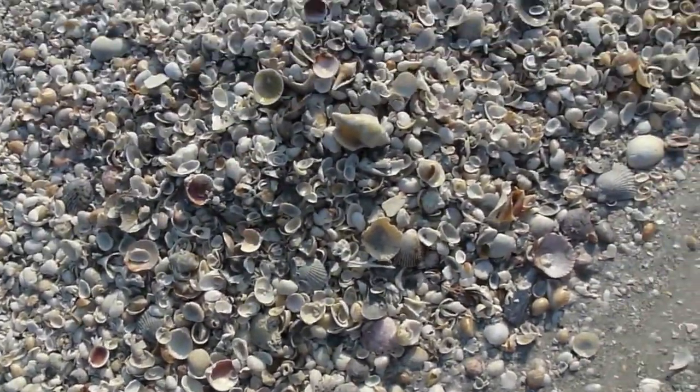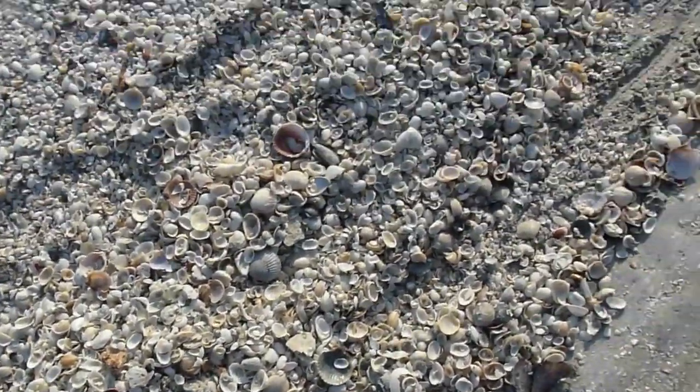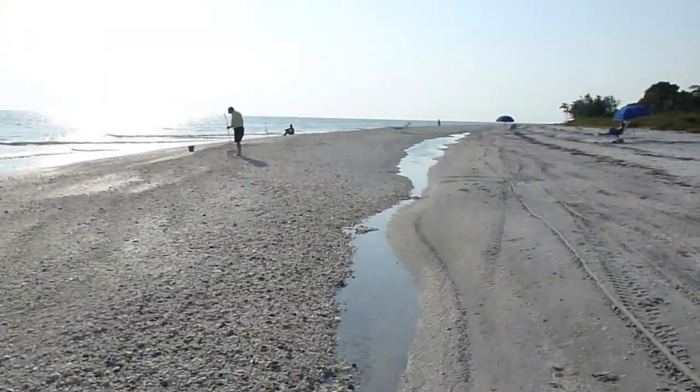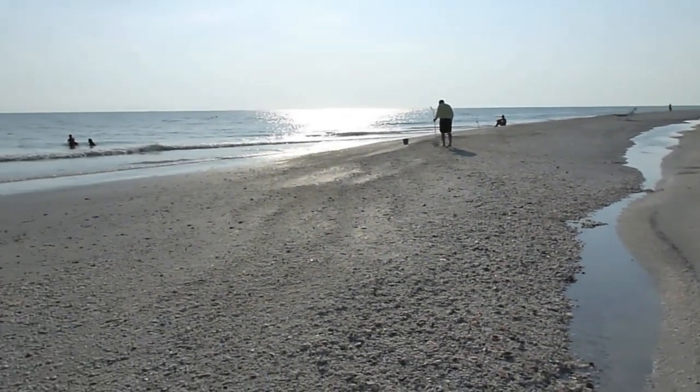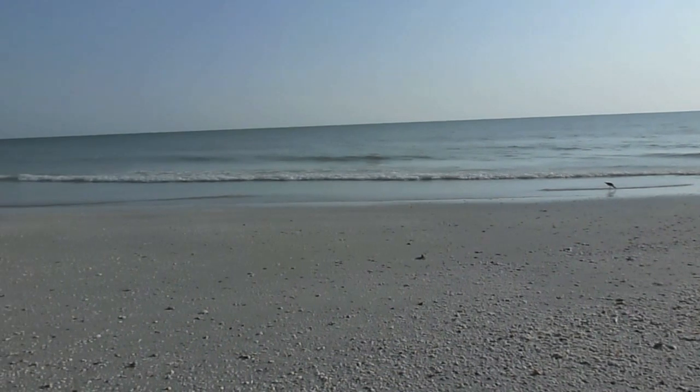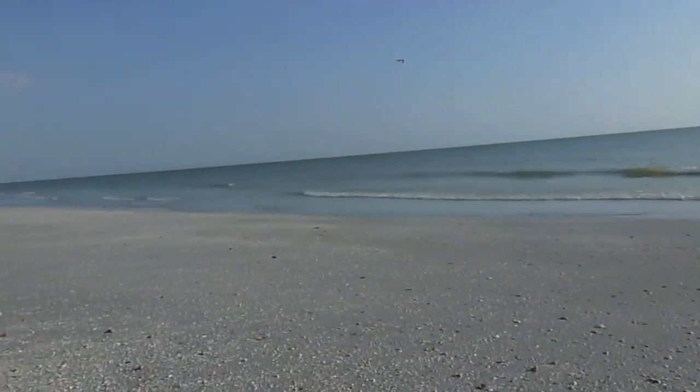Let me show you. I'm gonna look up. This is where Clark dug in there. He's been picking at that. Let me show you what it looks like right here. That's that line. This is how far we are. This is low tide, and this was the high tide line. It was all coming in on the high tide.